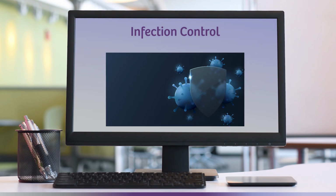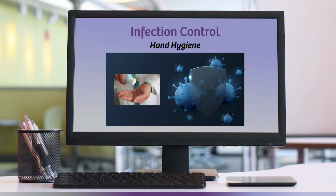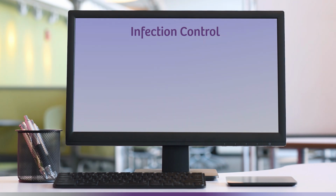Key infection control practices. Focusing on the basics is essential for you to master maintaining a protective environment for all. Hand hygiene: washing your hands with soap and water, or using hand sanitizer, is like your personal germ shield. Do it before and after seeing every patient and anytime you feel it's needed. This cannot be done too many times a day.